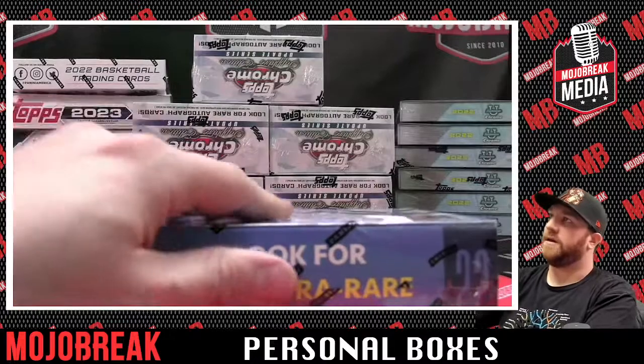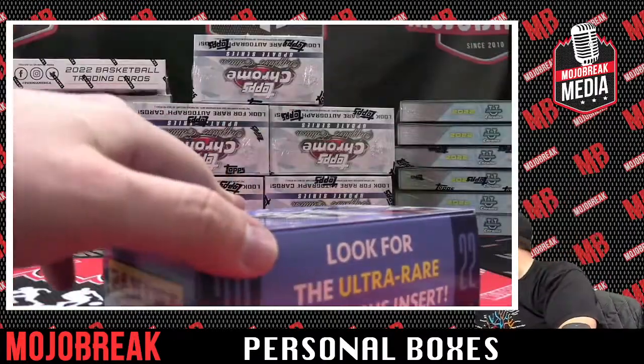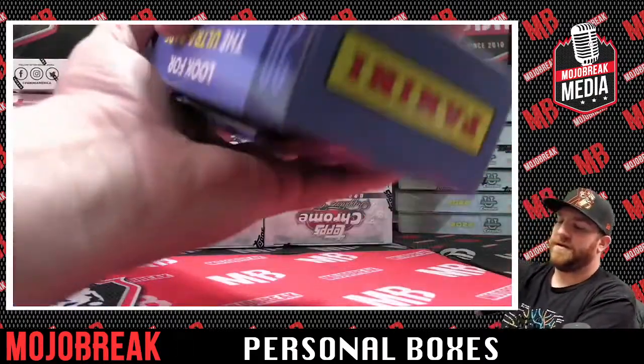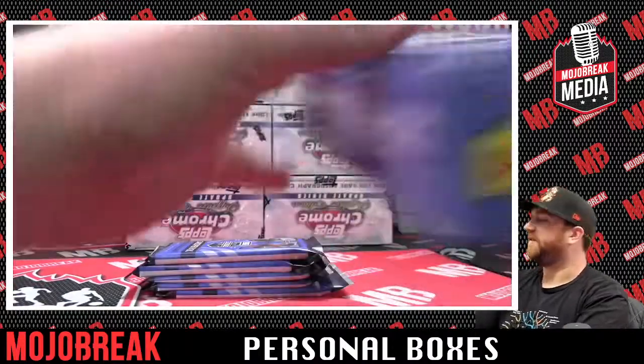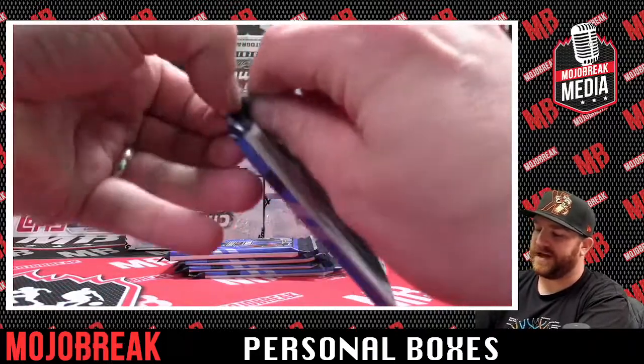Great value, guys. If you're looking for great value and a ton of autos, you really can't go wrong with Elite Extra Baseball. You're looking at 8 autos on average per box. Dominican prospects, draft stars, high schools, college and high school stars.